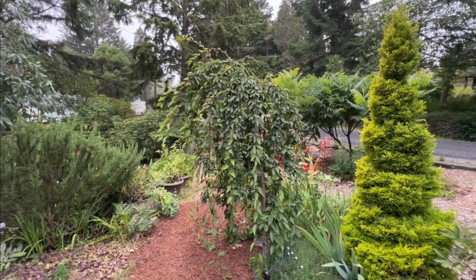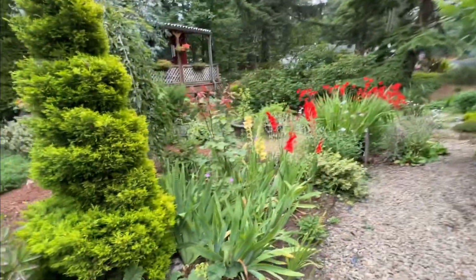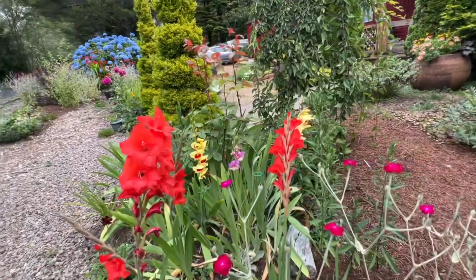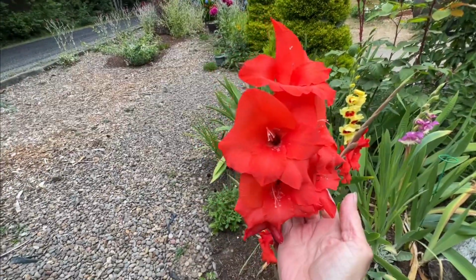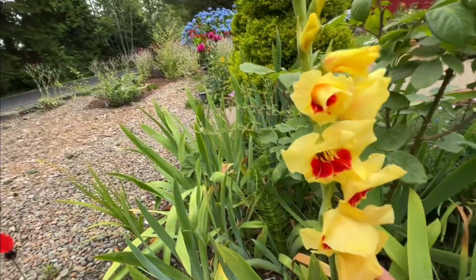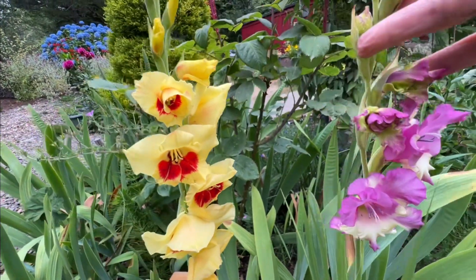I'm still loving my weeping cherry tree. Even though she's not in bloom, I just love that structure in the garden. Over here, let's see, what else do we have going? We've got just a few cranesbill geranium going, but look at this. Gladiolus. Aren't they so pretty? So we've got this really deep, I don't even know what that is, tangerine color maybe. And then this one is my favorite, the yellow with the red throat. Just love it. And then this one is super fun. It's like, I don't know, some kind of delicious sundae or something. Really fun.